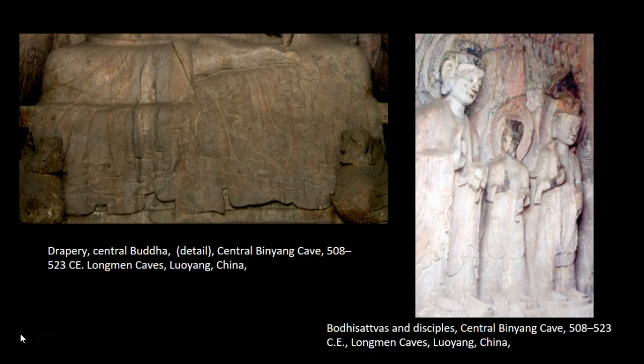The flattened, elongated bodies of the Longmen Bodhisattvas, which you see to your right, are hidden under elaborately pleated and flaring skirts. The Bodhisattvas wear draping scarves, jewelry, and crowns with floral designs. Their gentle, smiling faces are rectangular and elongated.